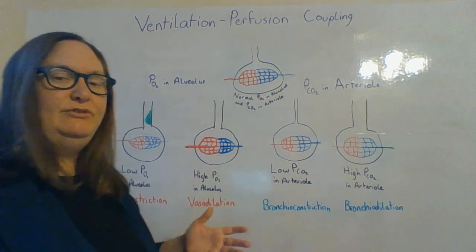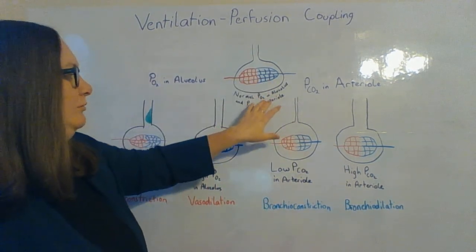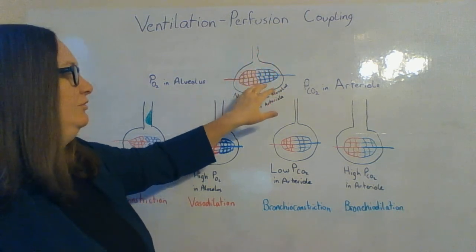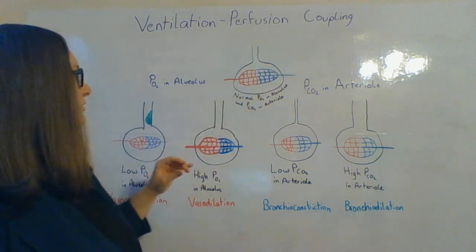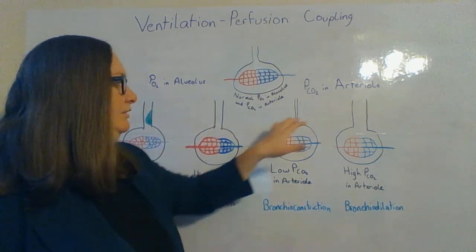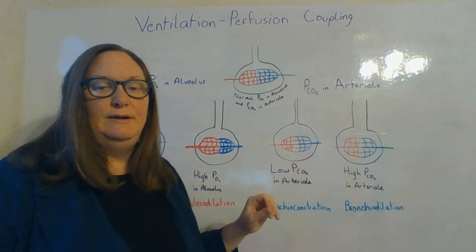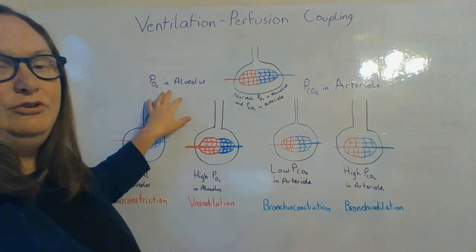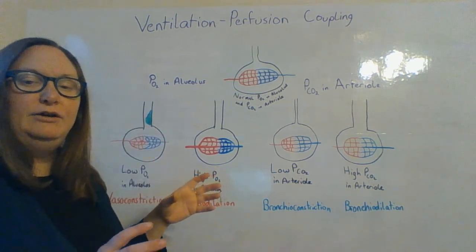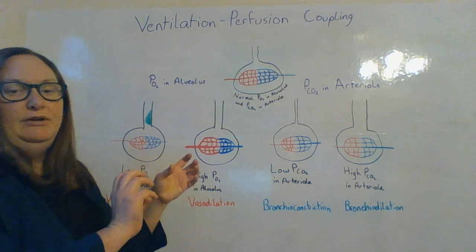All right? So some things to consider. We're going to consider a few different situations. All right, here's our normal alveolus. So we have normal bronchodilation, no bronchoconstriction going on, no vasoconstriction going on here. We're going to talk about the oxygen in the alveoli and the carbon dioxide, the PCO2, and the arterial. In the first situation, we're talking about how much oxygen is in the alveolus, and how the blood supply is going to match the oxygen supply. So the oxygen supply is a given here, and the blood supply is going to match it.